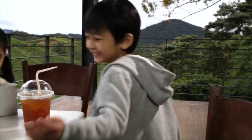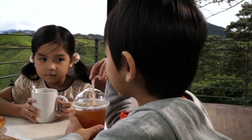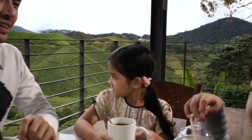Thoroughly understanding what it takes to make a great brew, BOH has remained Malaysia's #1 brand, offering tea lovers quality teas with unique character and robust flavor, yet versatile enough to be enjoyed in various ways.